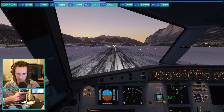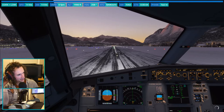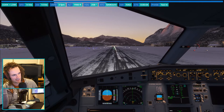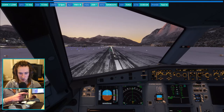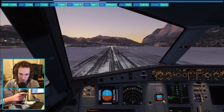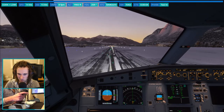I'd probably be getting told off by my maintenance guys if I did that landing in real life. But other than that, I think that was pretty solid. Like, we landed nicely on centerline in the touchdown zone. Obviously the runway is covered in snow, so I'm not going to mess about trying to absolutely grease the landing when, if I did that, we probably would have run out of runway.